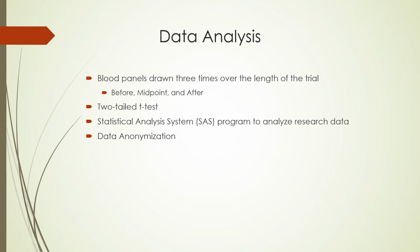A two-tailed t-test will be used, as this is the best type of analysis tool for the comparison of 2 different variables, such as intravenous and oral iron supplementation. The Statistical Analysis System, or SAS program, will be used to analyze the research data. And data anonymization will be used so that there will not be a breach of compliance or privacy of the patients in the trial.